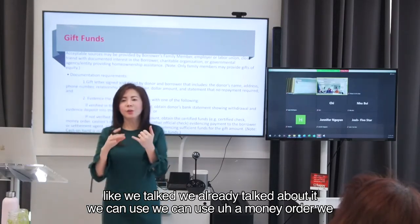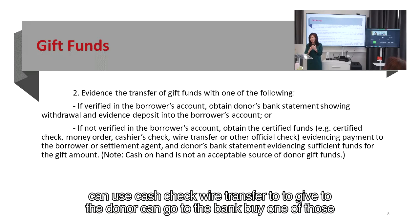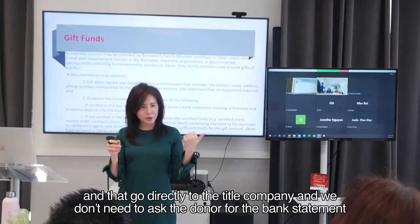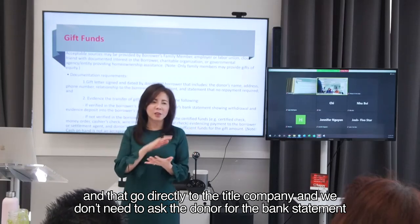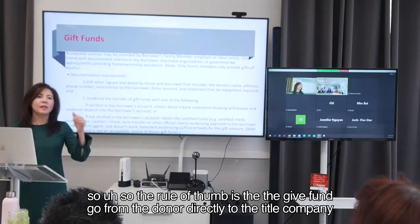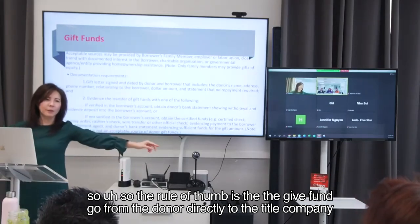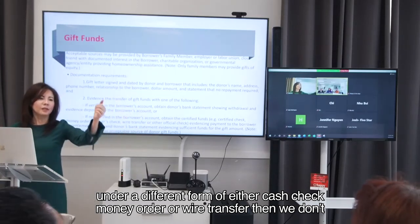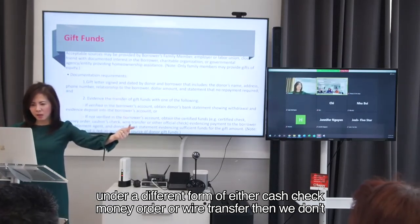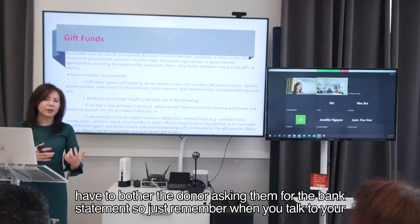So the second requirement, for the transfer of the gift fund, like we already talked about, we can use a money order, cashier's check, or wire transfer. The donor can go to the bank, buy one of those, and that goes directly to the title company. And we don't need to ask the donor for the bank statement. So the rule of thumb is, the gift fund goes from the donor directly to the title company in a different form, either cashier's check, money order, or wire transfer. Then we don't have to bother the donor asking them for the bank statement.